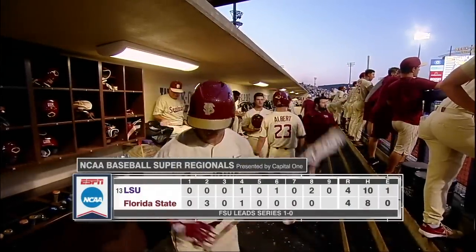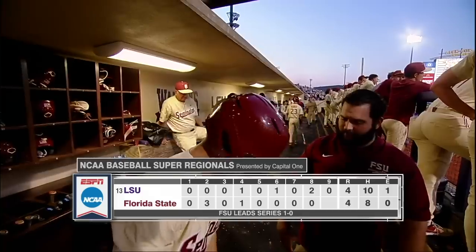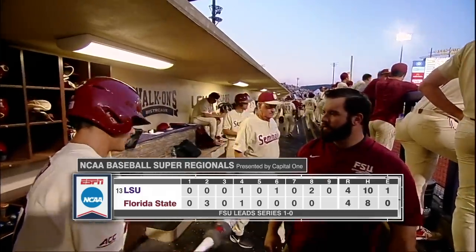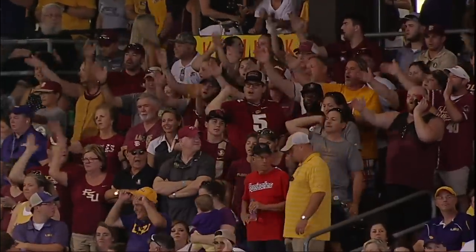Here we go. Home half of the ninth inning for Florida State. Looking for a walk-off winner against the number 13 national seed LSU and trying to send their head coach back to the promised land in his final season at the helm of Florida State. He has more wins than any other coach in any sport in NCAA history. He's won at least 40 every season, including this one. They got their 40th win yesterday. And should they find a way to win this one, it'll be his 17th College World Series appearance.